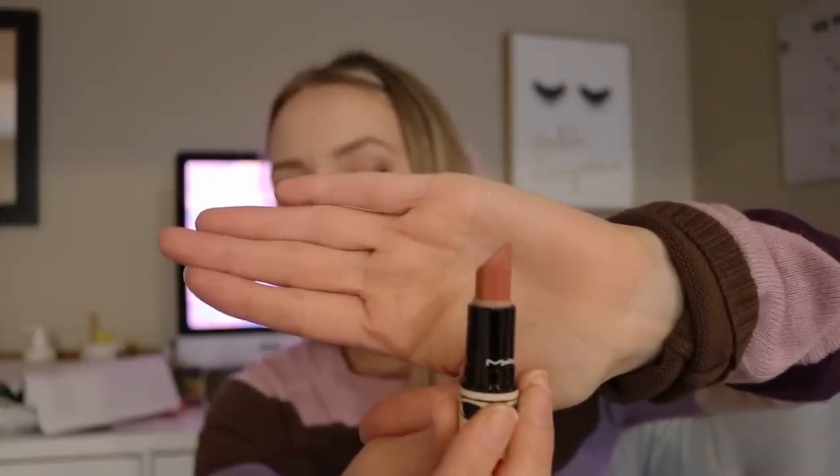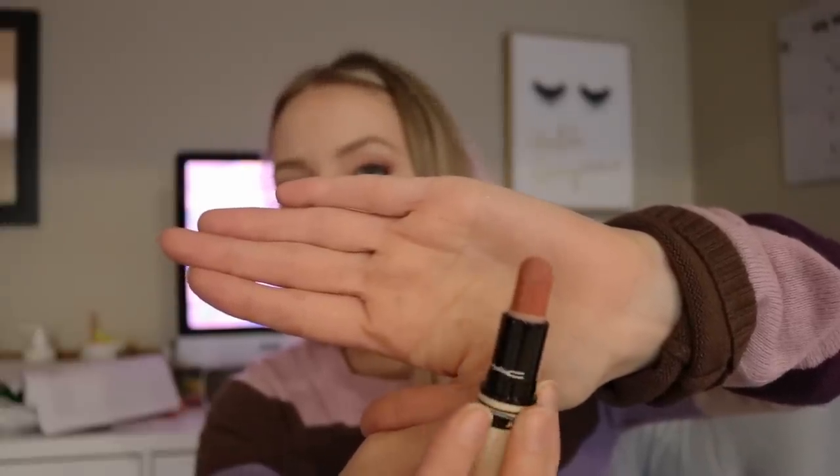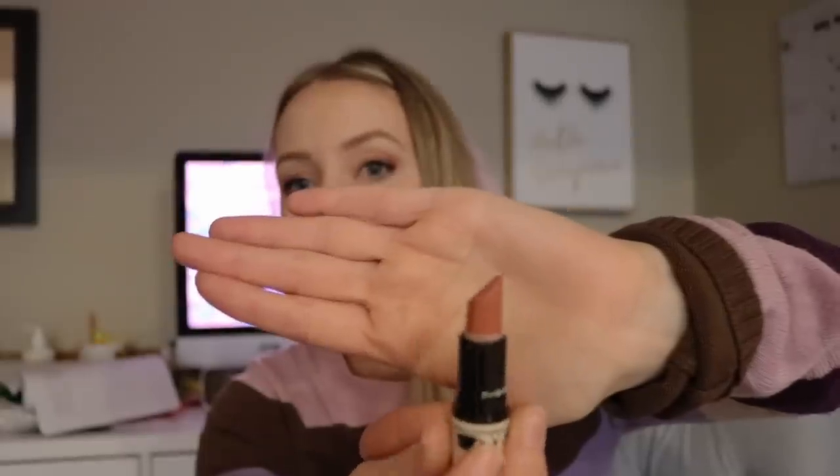About a month ago I wore it, and that's the last time I wore it, because when I put it on I was like, ooh, this does not smell good, and then the texture had changed. So I went ahead and took it off, and I've stopped wearing it. So unfortunately, this one also is going to go in the trash.